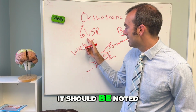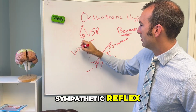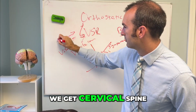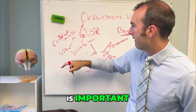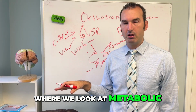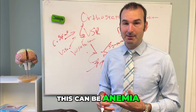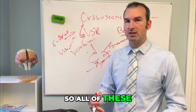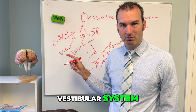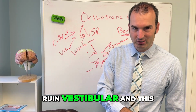Now, it should be noted, right? Vestibular system, key part of vestibular sympathetic reflex. We said visual system is important. We get cervical spine is important. But then there's other things as well outside of this that can impact it, where we look at metabolic. So this can be immune system issues, this can be thyroid, this can be anemia, this can be blood sugar, right? So all of these things are going to impact the integrity of your vestibular system, right? So it's not just vestibular function, it's what's going to ruin vestibular function.